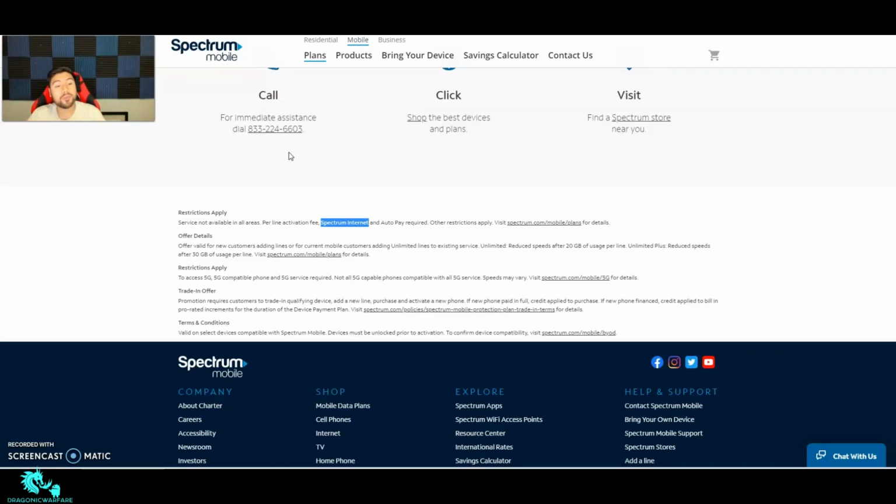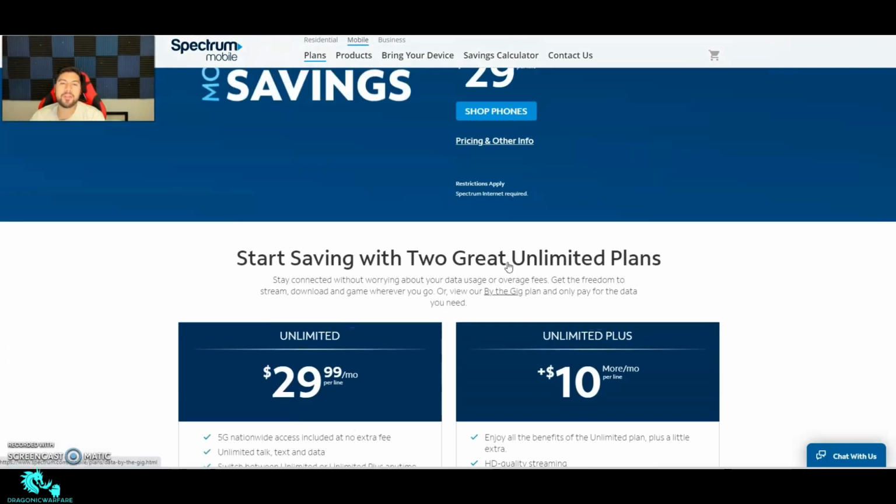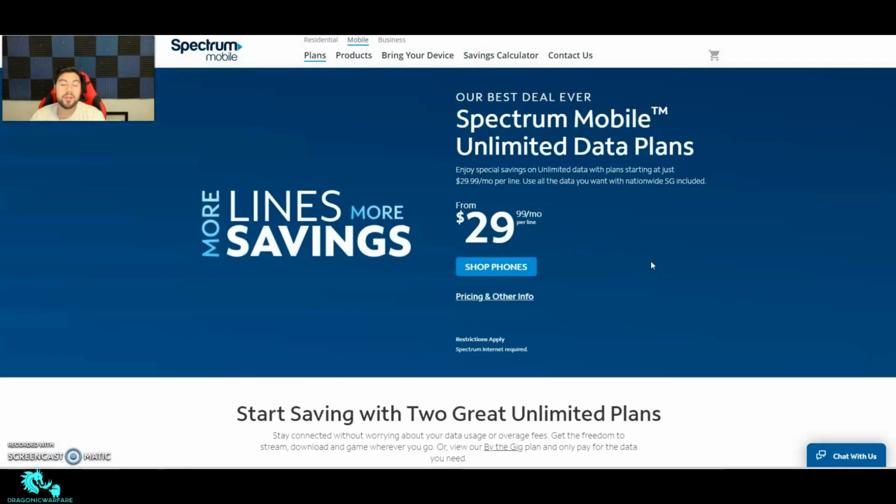Now, if you get the unlimited plus, $10 more, it says reduced speeds after 30 gigs. So basically, you're paying $1 a gig because for $10 more, you get 10 more gigs, which is, you know, I guess reasonable. Restrictions apply. It says to access 5G, you need a 5G compatible device and you have to be in a 5G area. There are some trade-in offers, but the main thing that we want to take away from this is the usage. Even though they say unlimited, you only get 20 on the basic, or for the plus, you do get 30. And after that, it does slow down to, I believe, 1 megabit per second, which is pretty slow. I mean, should be enough to stream Netflix, I believe, but still kind of slow.